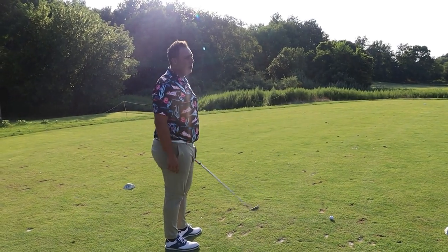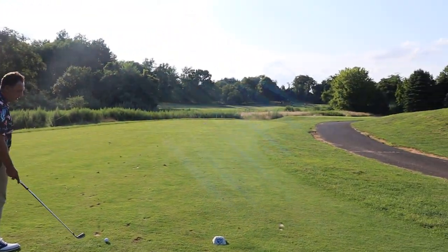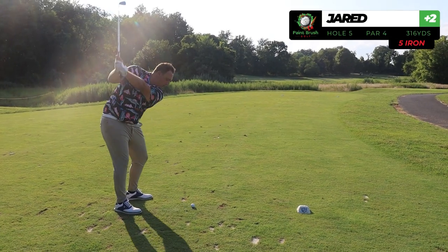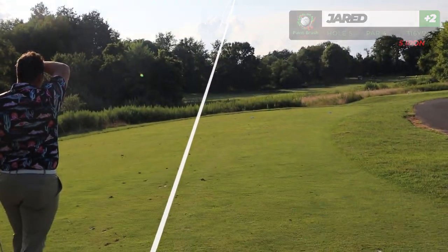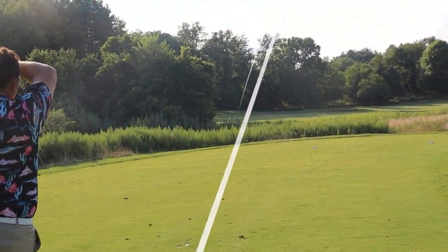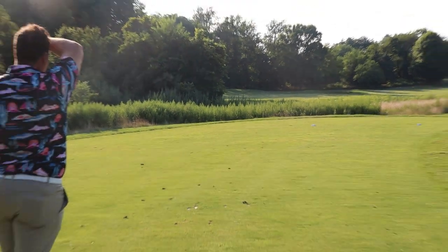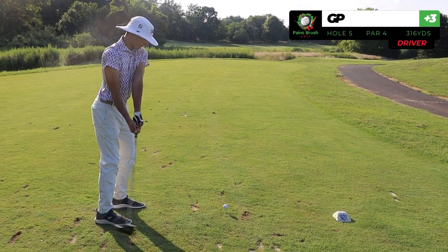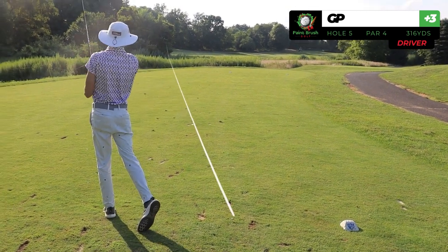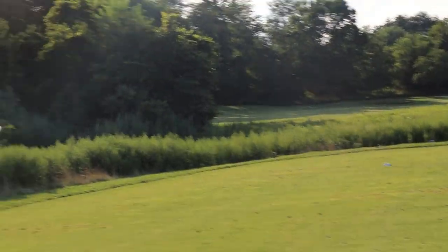Super short, it's like 280 to the pin or something. We gotta carry all this. Like a 5-iron, just gonna try and put one in the fairway. All right, duck hook it. In the fairway on the other side, kind of bouncing. Just made the hole long, but he'll be okay. Oh, it got through. Yep. I think you should be in the fairway, kind of by me.